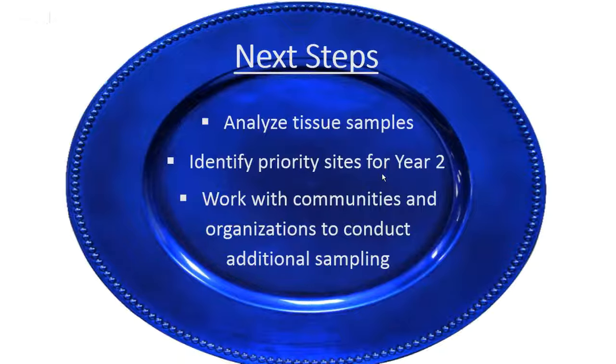But otherwise, we will use information from this first broad sampling of lots of places and lots of different fish to zoom in on places in the next year where we can sample not only the fish and the sediment, but also the limu, the water, more different kinds of fish, and also invertebrates, things like crabs and whatnot, to get a better idea of, if present, how these pollutants may be moving through the system and through the food web.